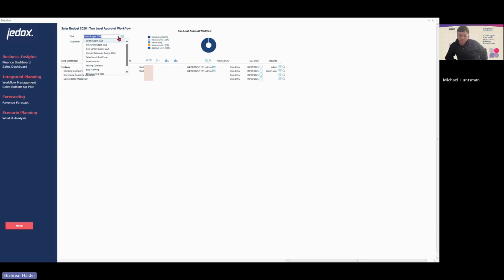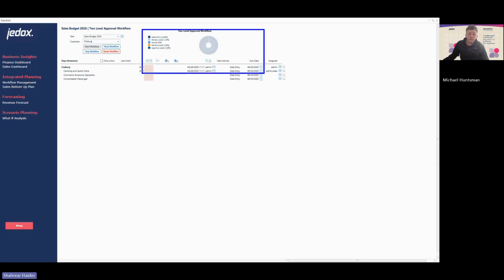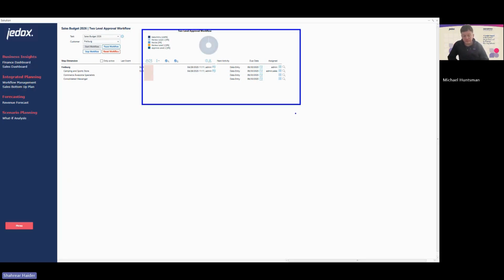In this example, I'm just going to cover a sales budget process, but the idea here is you have the full visibility. So what I mentioned before is you can have different levels of workflow, whether it's 2 levels of approval, 3 levels. The system gives you the complete flexibility to define whatever levels you want.